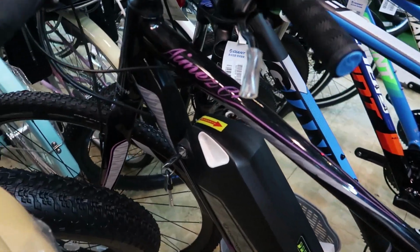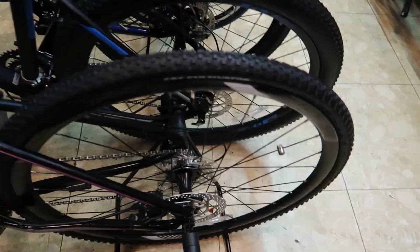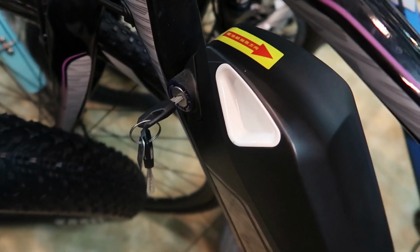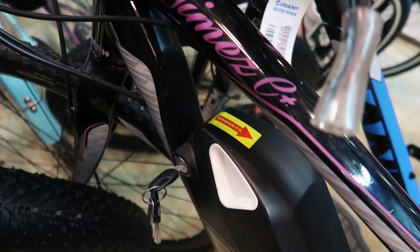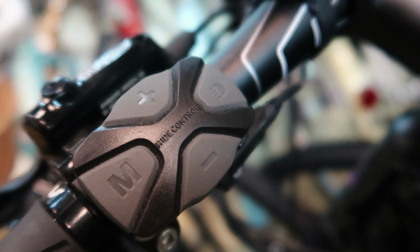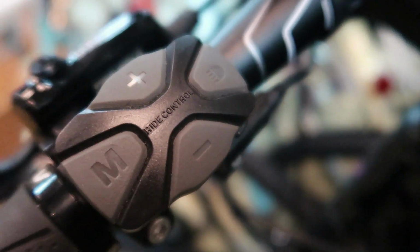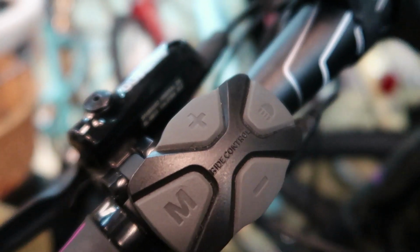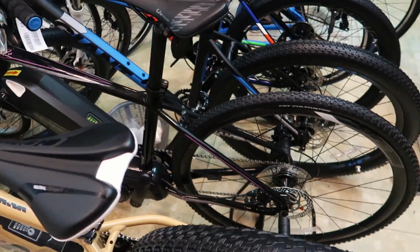Here we've got one that has a more sleek frame and more sleek cyclocross tire designs. This one also has the key. Maybe that's standard on these electric bikes. I'm not sure. I haven't actually touched or used any of these before up until now. This one has some buttons so you can push for the higher speed or changing. I guess that's your light as well. I'm not sure what M is for. Manual, maybe? Then of course we've got the hydraulic disc brakes. The disc brakes are the standard on the electric bikes.